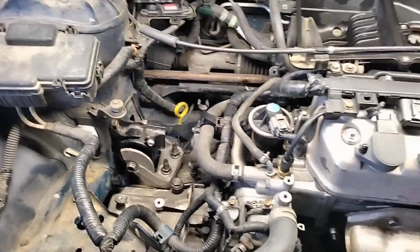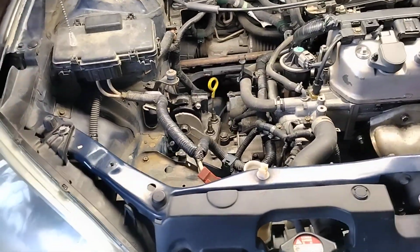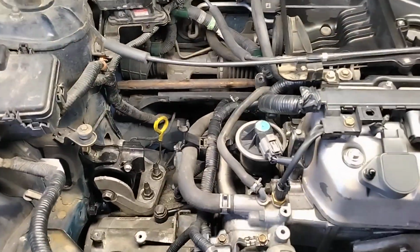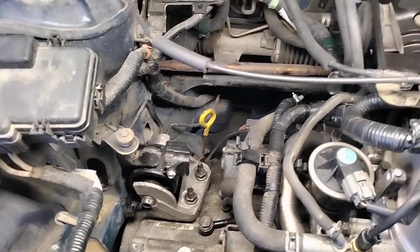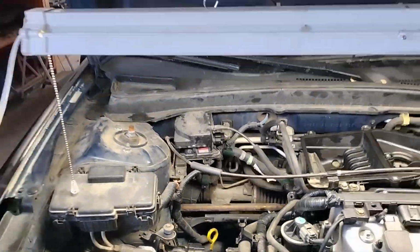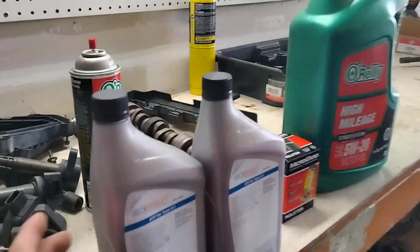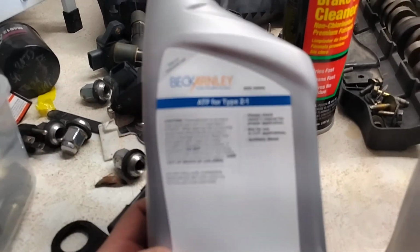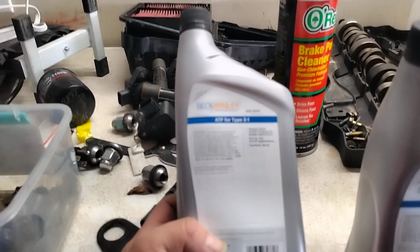When it comes to these Hondas and Honda transmissions, if you're ever wondering about the transmission fluid to use, do you want to use Valvoline or any of that stuff, I do not take any chances with Honda transmissions. Even if you have to order it, go with dealer recommended fluid only. Do not go with aftermarket transmission fluid.